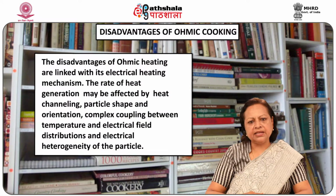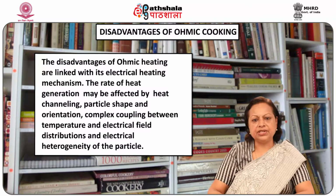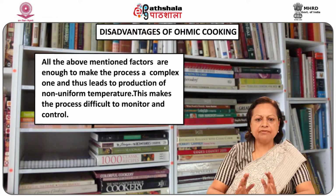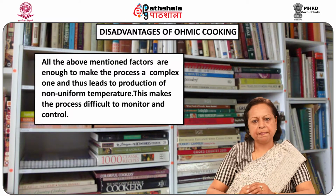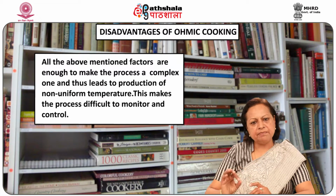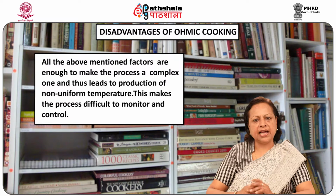Now, disadvantages of ohmic cooking. The disadvantages of ohmic heating are linked with its electrical heating mechanism. The rate of heat generation may be affected by heat channeling, particle shape and orientation, complex coupling between temperature and electrical field distributions, and electrical heterogeneity of the particle. All the above mentioned factors are enough to make the process a complex one and thus lead to production of non-uniform temperature. This makes the process difficult to monitor and control.